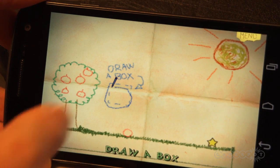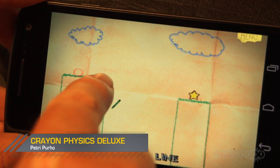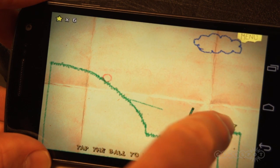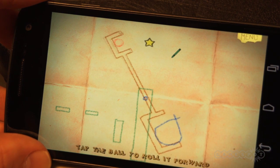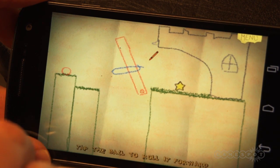At first glance, Crayon Physics Deluxe has a lot in common with the Scribblenauts series. All you need to do is get the ball over to the star, and any solution that achieves this is valid. Draw lines, boxes, or anything else that comes to mind, and watch as they physically interact with each other in a charming world of doodles and scribbles. The puzzles start off simple enough, but there's plenty to keep you going for a long time.